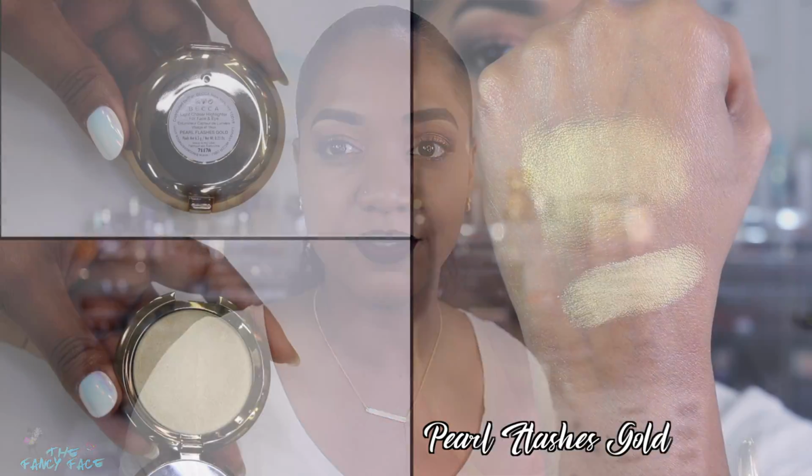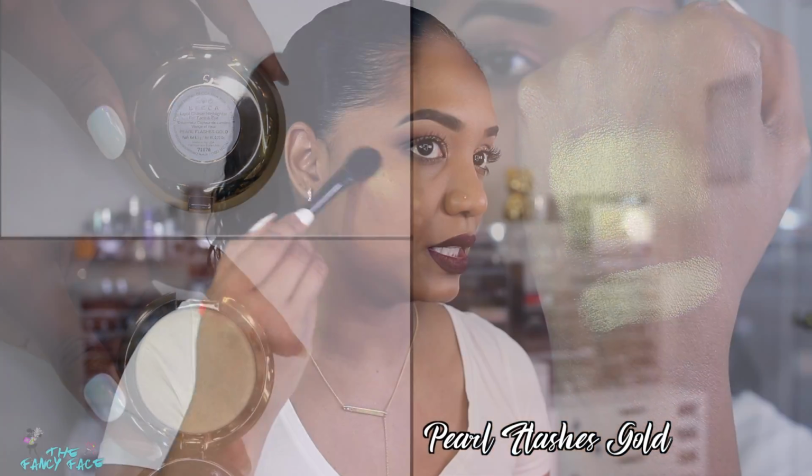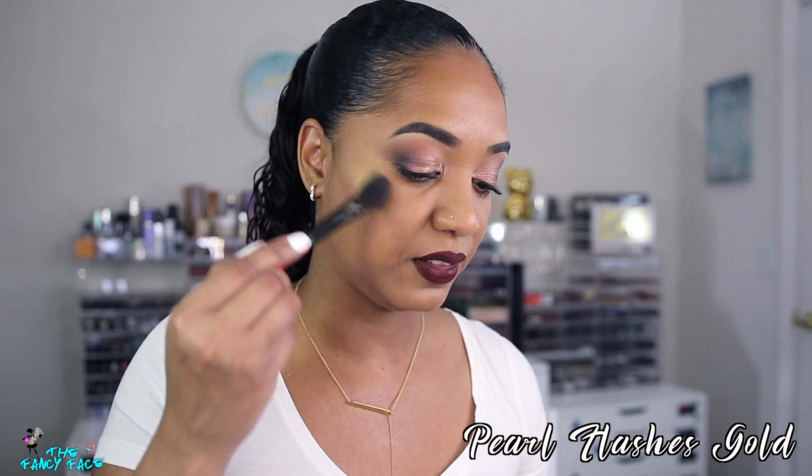To finish up, I kind of want to do the Light Chaser highlighters. There's 6 shades and they're limited edition. They're almost sold out. They've been on sale forever. You can still get them on the BECCA website. So I wanted to give you quick swatches so you can see these, and I want to show them from a distance. So this one is Pearl Flashes Gold.